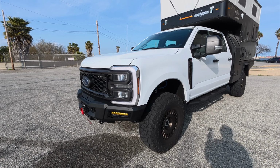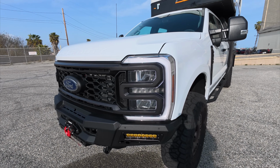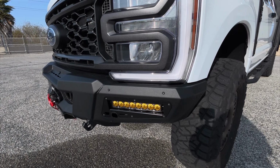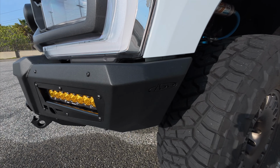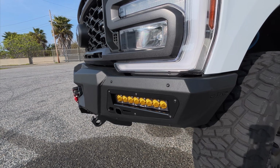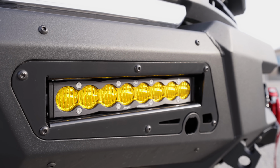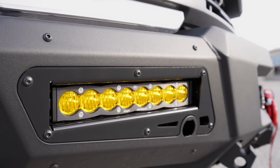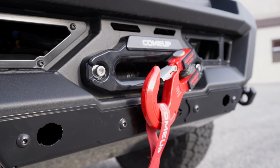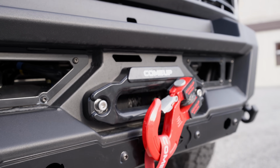We chose Off-Grid 4x4 from Frederick, Colorado to do the upfitting of this truck for us. And what they've done here is an ADD, which stands for Addictive Desert Design. They made this bumper. This is the Phantom bumper that is made for the Super Duty platform. Two Baja Designs light bars in the corners, and there'll be another one that we're adding to the front right there. We have an integrated winch mount, which houses the Come Up 12,500 pound winch.